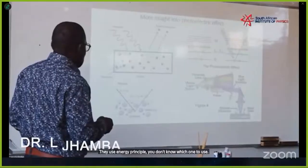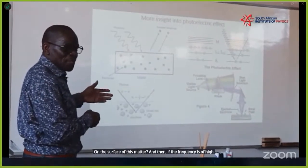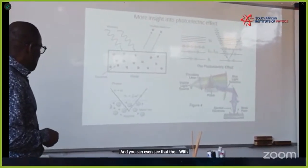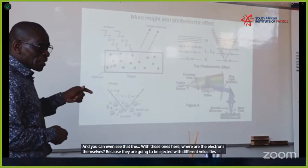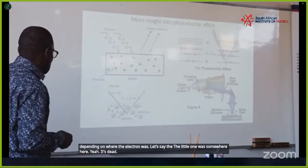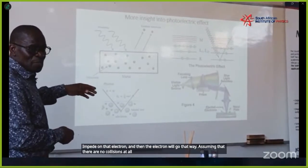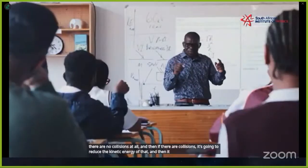And the heating on the surface of this metal, and then if the frequency is of high enough energy, we are going to have what? Electrons ejected there. And you can even see that with these ones here, where are the electrons themselves? Because they are going to be ejected with different velocities, depending on where the electron was. Let's say the electron was somewhere here. It means that the light will come down to there, impinge on that electron, and then the electron will go that way, assuming that there are no collisions at all. And then if there are collisions, it's going to reduce the kinetic energy of that, and then it will dash off.